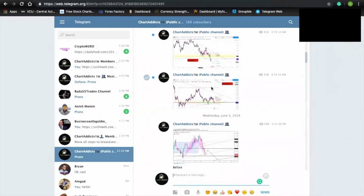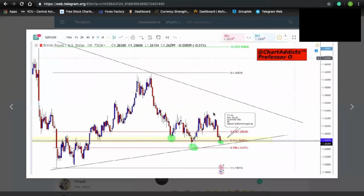So it truly takes time for these pairs to play out. You see, this is GU we called out, on the weekly time frame. So this is finally playing out. We called this on the 4th. What was that, 7 days ago? We called it 7 days ago. All right, this is finally playing out.